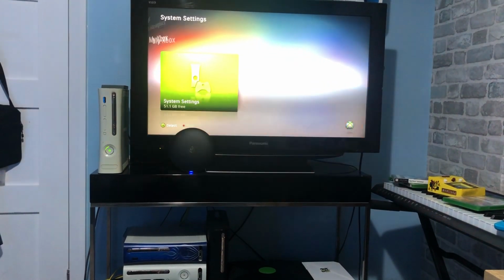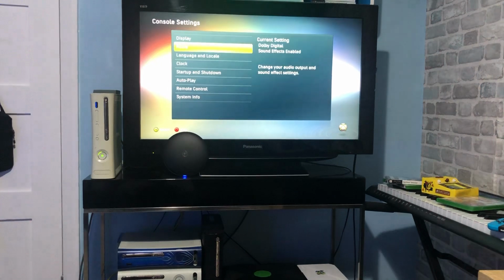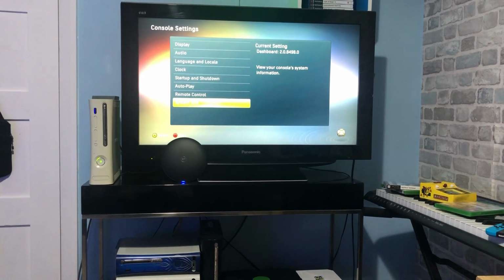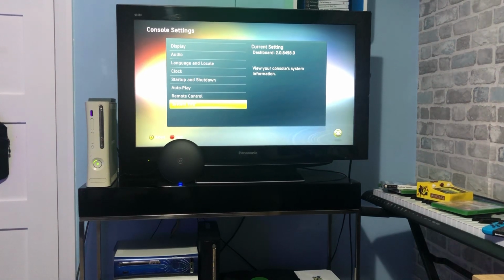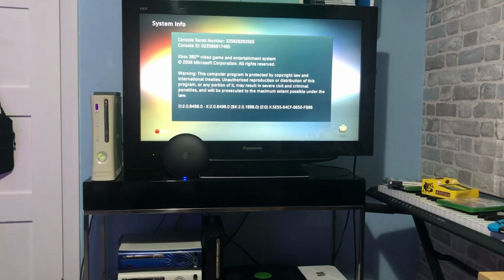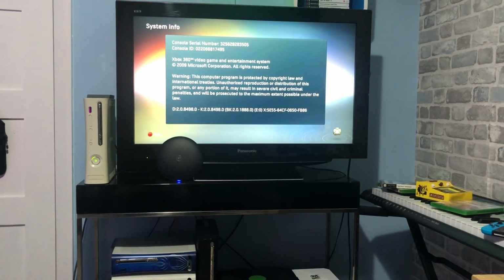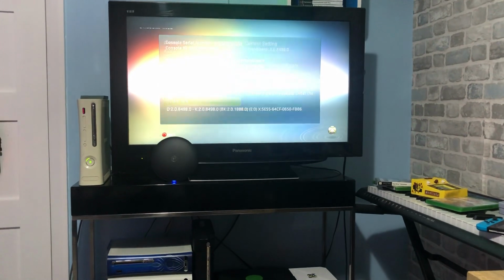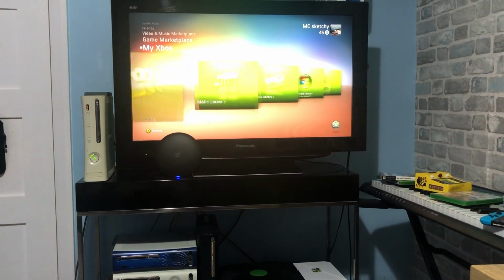We'll do the system info on here. So the dashboard is 2.0.8498.0, which if you check that, says 2009. I don't know if you can see it or not, but it says 2009.